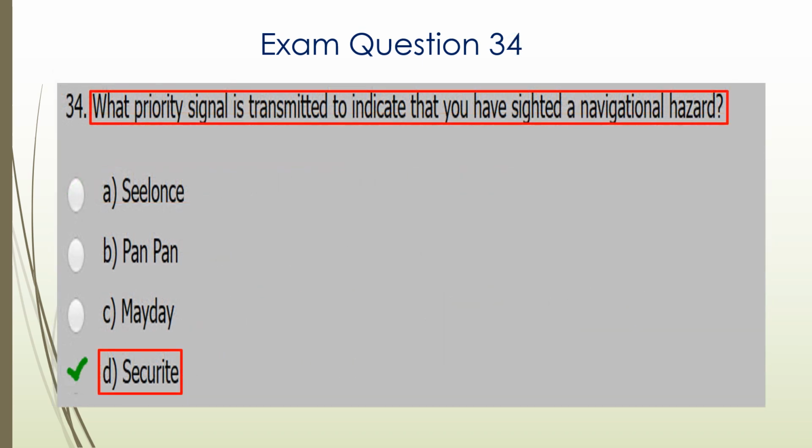Question 34. What priority signal is transmitted to indicate that you have sighted a navigational hazard? And the term used there is security. Well, that would be the signal, so D is the correct answer.